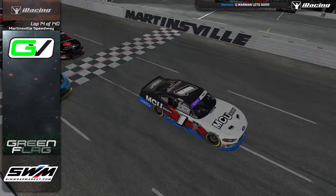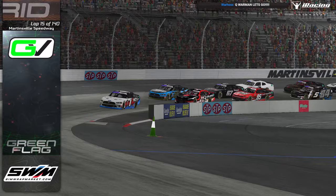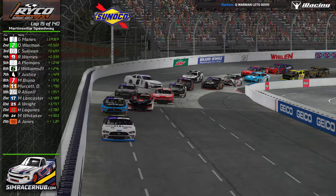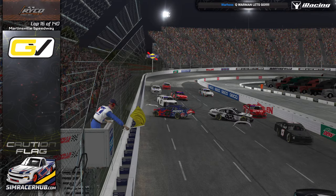We've lost Taylor right as of right now, so Gary Baines is taking the start there. Quinter Warman and Chad Sullivan are following right behind him, fighting for P2 here. It looks like Warman is going to be able to inch just in front of him. Oh, no. Sullivan is able to keep his nose right there. Oh, and there goes Justice. Oh, goodness, that's a big pileup right here.